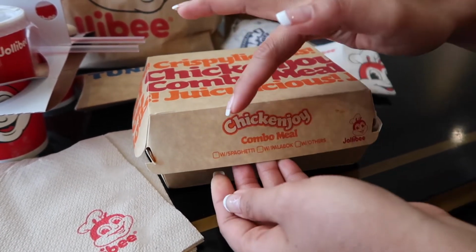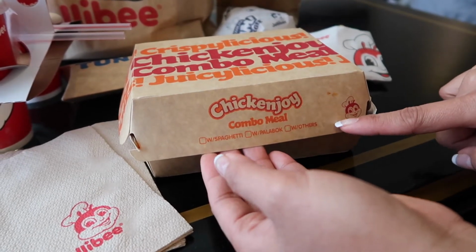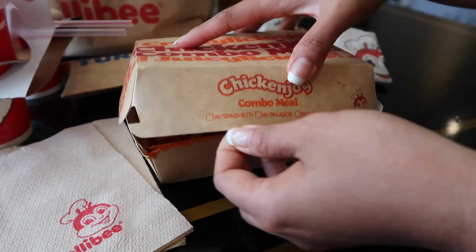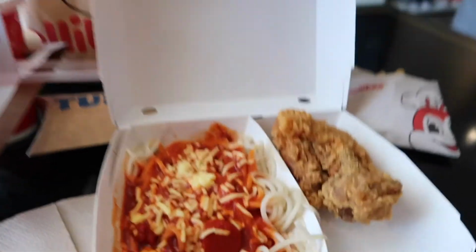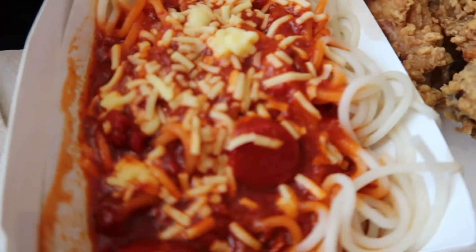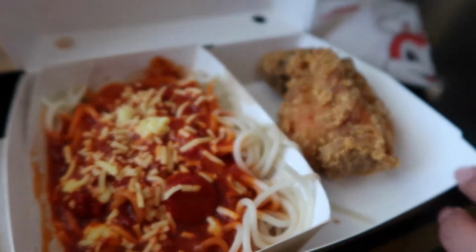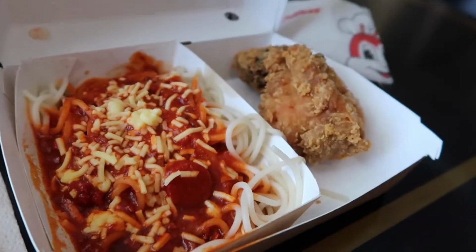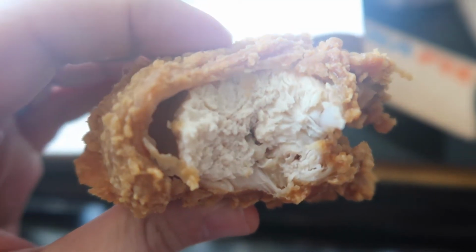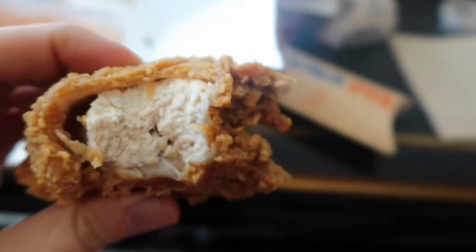This one is with spaghetti. You can get it with palabok or with others. What's with others? I don't know which one is others. So, here you go. Yeah, looks good. Yum. There's the hot dogs on the spaghetti. I think it's a chicken breast or part of chicken breast. And the spaghetti, look how juicy that looks. So good. So crispy.